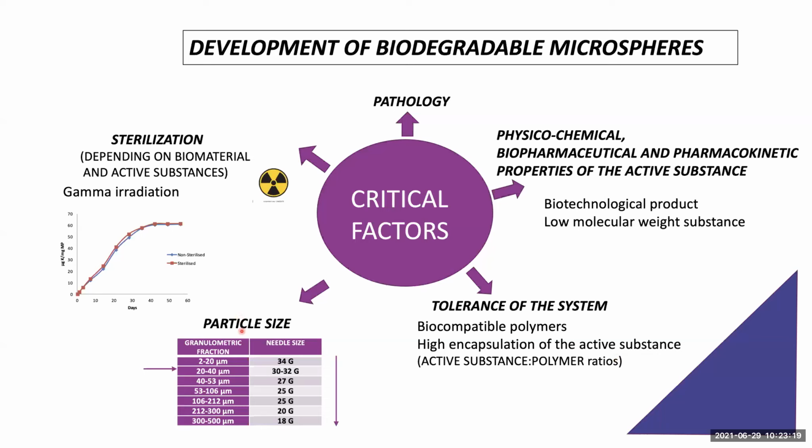The particle size is important because depending on the size, different needle sizes are used. In our experience, the particles from 20 to 40 microns are the best because they can be injected using 30 to 32 gauge needles, and they provide good release rate of the drug. Of course, sterilization depends on the biomaterial and active substances, and usually gamma irradiation is used. We have developed a method in which the particles are sterilized under low temperature conditions, and then the release of the drug is not changed.